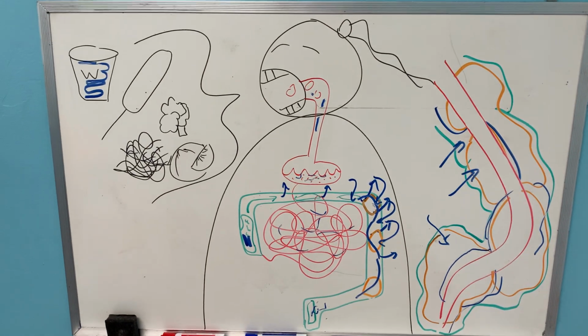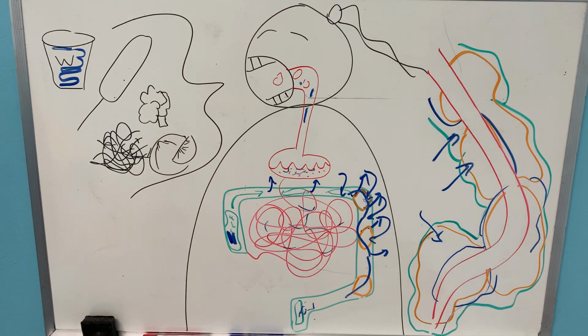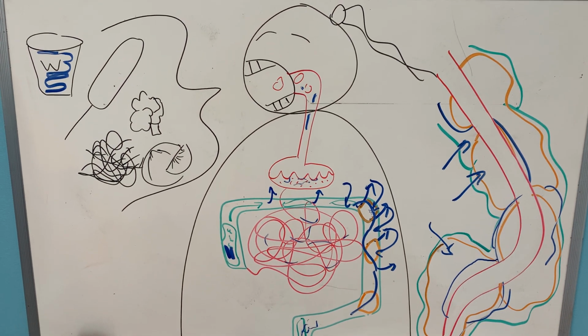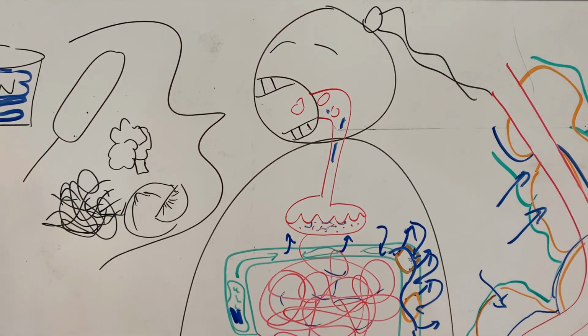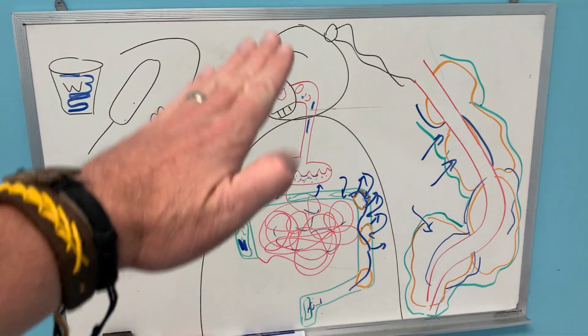There's a lot of colors on here. Usually when I'm doing this, I draw this a piece at a time, but let me just talk through how our body works in really simple terms so that we can understand why some of our children are having accidents, pee or poo, and what we can do about it. So this is my really basic body.